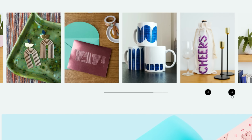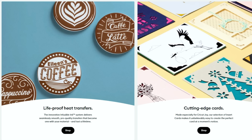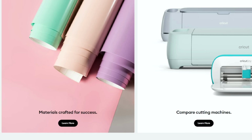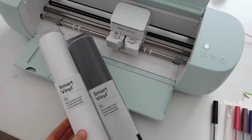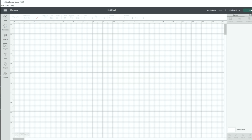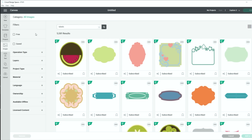This is where you can create your project and browse from hundreds of different images and fonts. And then once your project is created in Design Space, it will send it to the machine to start cutting. Let me take you through the whole process. I used my smart vinyl for this, and I just went into Cricut Design Space and went into images, typed in labels, and then they give you thousands to choose from.